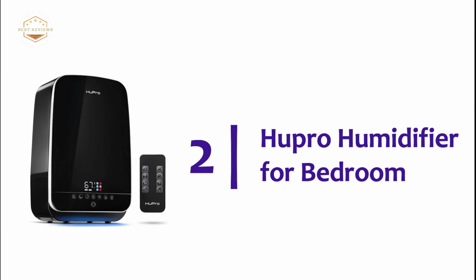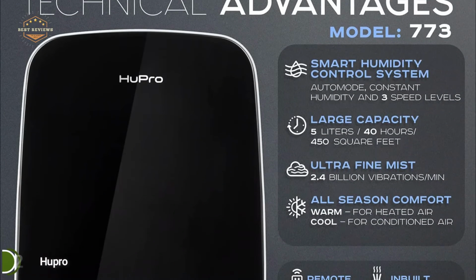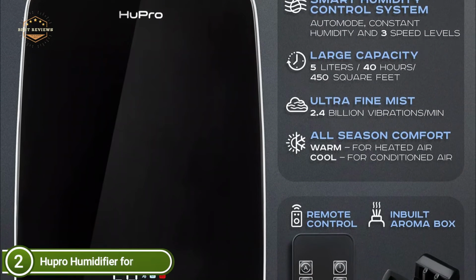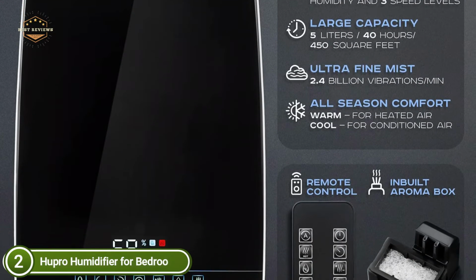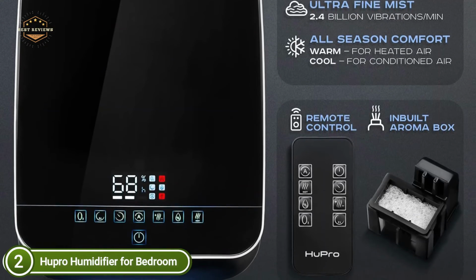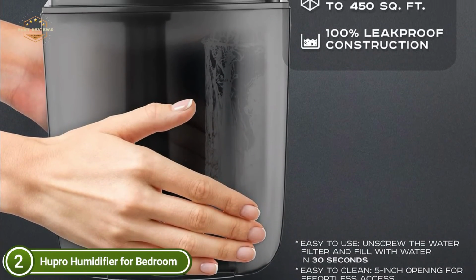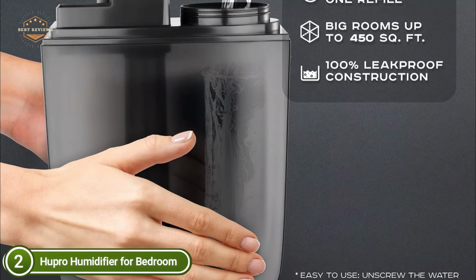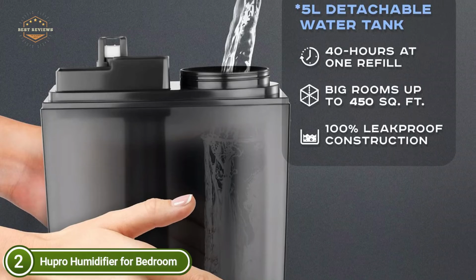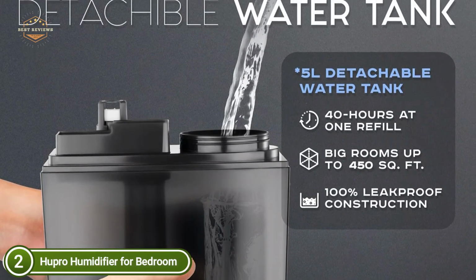Number 2 on our list, Hupro Humidifier for Bedroom. The 5.5-liter water tank can be used in rooms up to 500 square feet. It can last for up to 40 hours of uninterrupted use following a single refill. Intelligent humidification system, which includes 3 types that control the humidity. Cold mist reduces dust and static electricity. Warm mist relieves congestion and symptoms of a cold. Improve your living space by making it healthy by using the best approach.